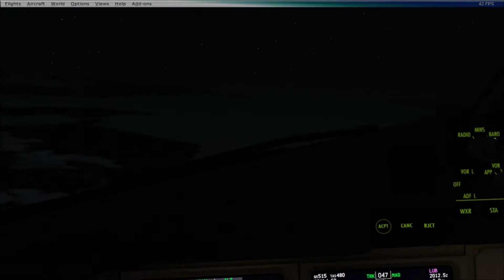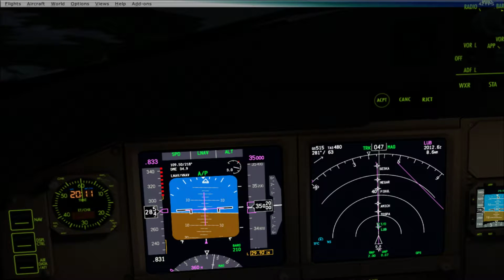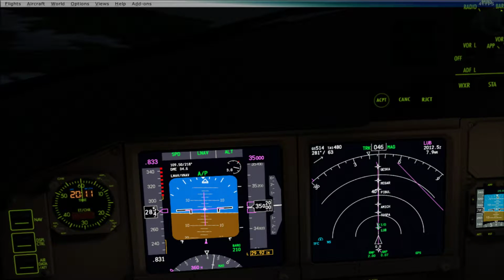Holsten 52, reduce speed 210 knots indicated. Speed 210 knots indicated, Holsten 52.